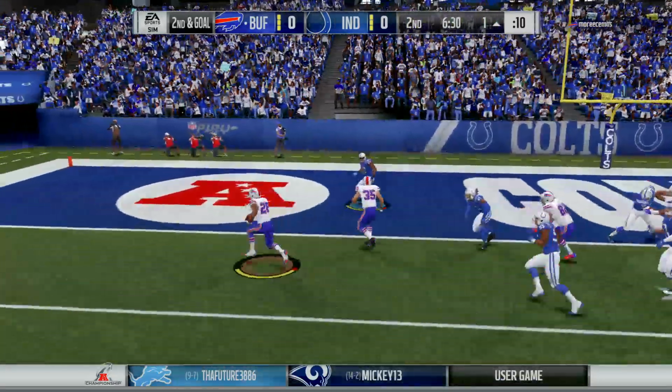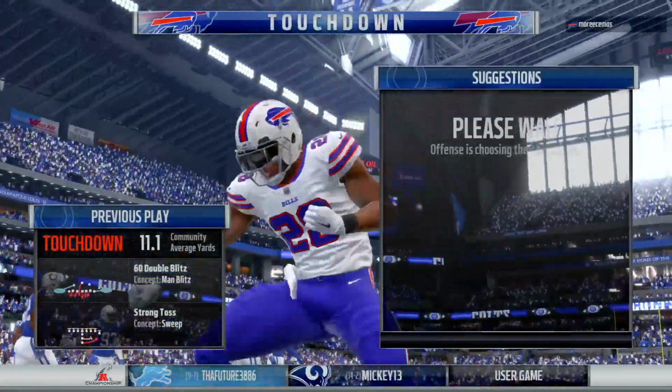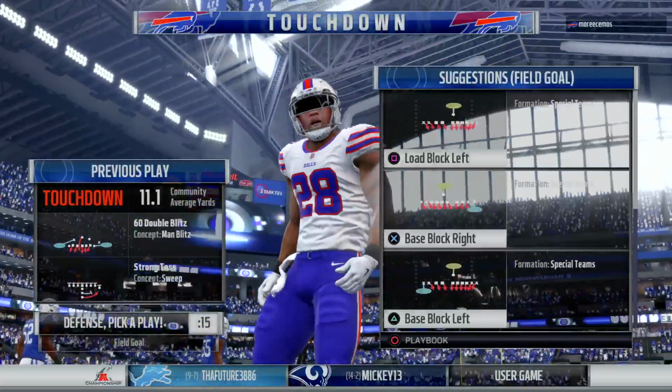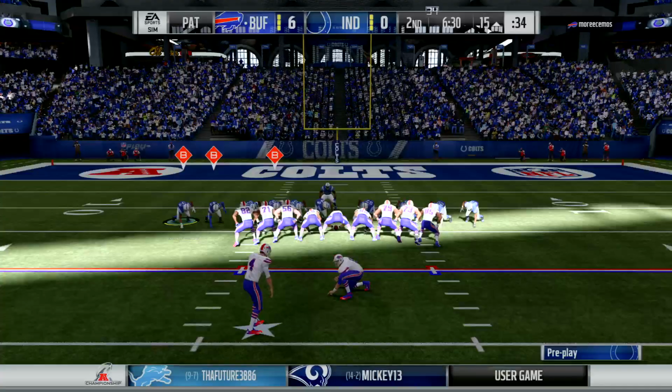They get it to him running left, and he'll get in. Touchdown, Buffalo. Orleans Darkwa punching it in from a yard away. And the Bills are in for 6.